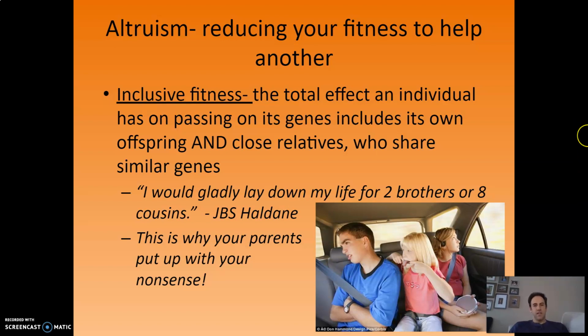Well, to explain this, we have something called inclusive fitness. Inclusive fitness means that the total effect that an individual has on passing on its genes includes not only its own offspring, its own biological children, but also its close relatives who share similar genes. In other words, my children have 50% of my DNA, but so does my sister. She has 50% of my DNA because she also inherited her DNA from my parents. And so, by helping my sister in a way, I'm actually helping my own genetic material.